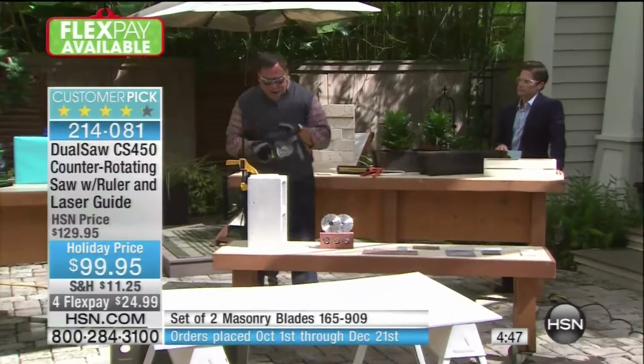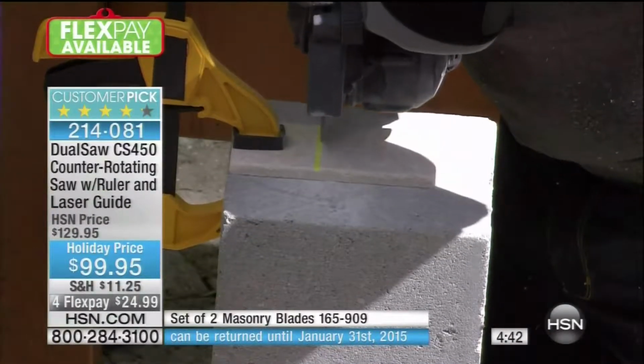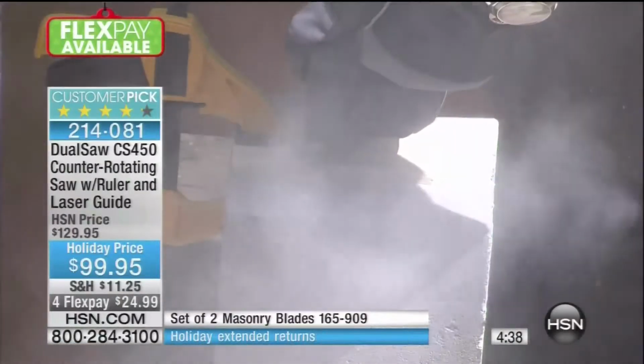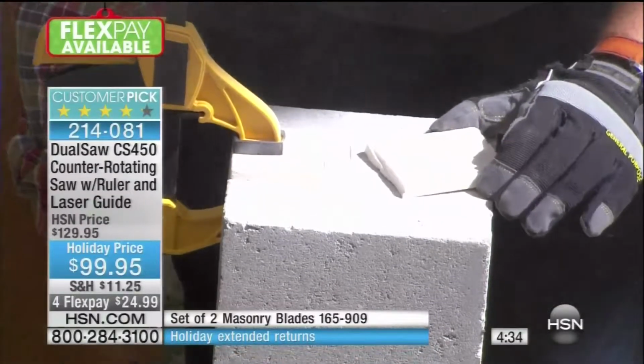I've got some travertine right here. I'm going to show you how you can do another quick home improvement project. Watch this. I'm going to cut through this piece of travertine. Now look how quick and easy I cut through that. I even cut through the cement just a little bit.